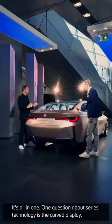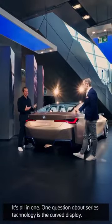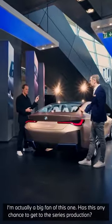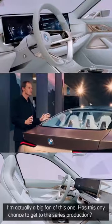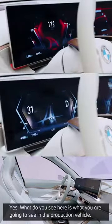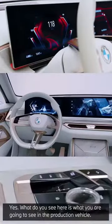It's all in one. One question about technology is the curved display. I'm actually a big fan of this one. Has this any chance to get to the series production? Yes, what you see here is what you're going to see also in the production unit.